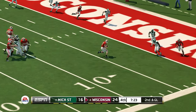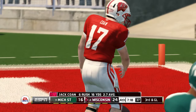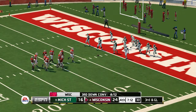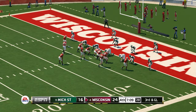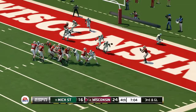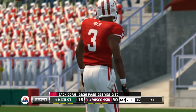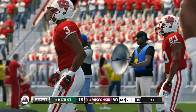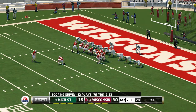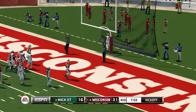He's going to try and scramble. He's tackled at the 2. Here's the 12th play of the drive. Wisconsin up by 8. Fires in there, got it, touchdown. And he converts the extra point.